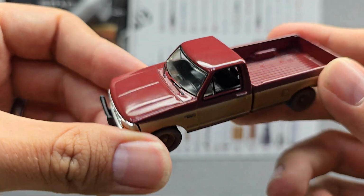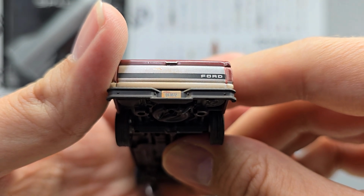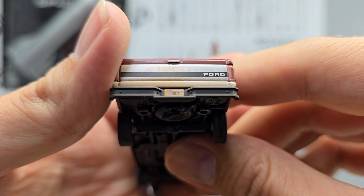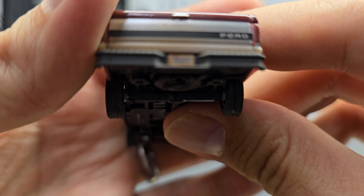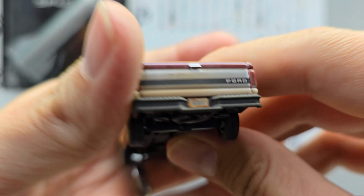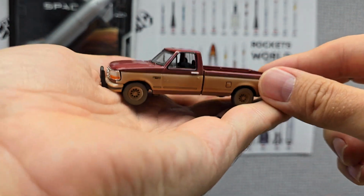Very nicely detailed, very cool. And I'm assuming that this license plate is accurate to the show. It's what, 063072. Can't get any more. Nope. As far as my camera will focus. So that's pretty cool. Guys, don't sleep on this.